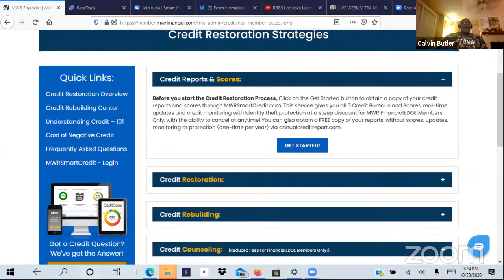At the same time, I also get identity theft protection, which some places charge just for that by itself, right? Yes, they do. It's a pretty good deal. There are places that charge you $30, $40 a month just for identity theft protection. But this is a package deal that they're offering you because you are a member of MWR Financial. I'm going to opt for it because I got so much going on that I need that convenience. And I don't mind paying for it, especially when it's $19 and something for the whole package. That's fine, I can do that.